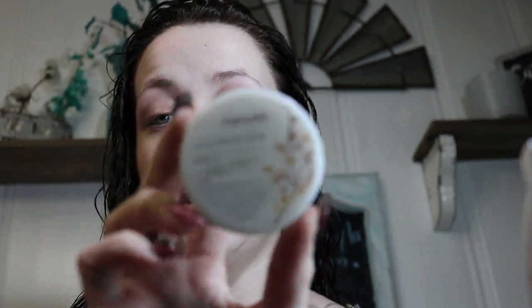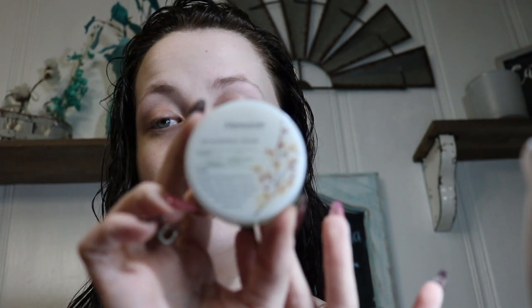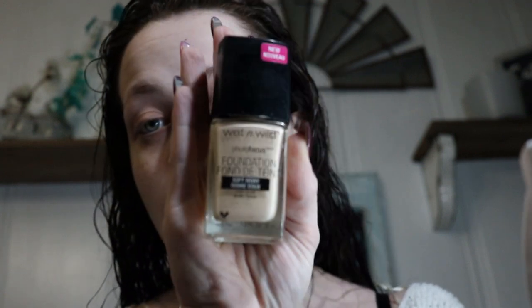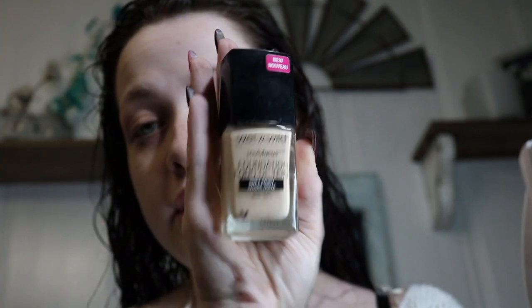At this point in the routine, because I have already hydrated my face, I like to go in and hydrate them lips. And this is the Laneige Lip Sleeping Mask. I promised everybody we are going to use the Wet n Wild Photo Focus Foundation. And I did wear it to work and I was very happy with it.